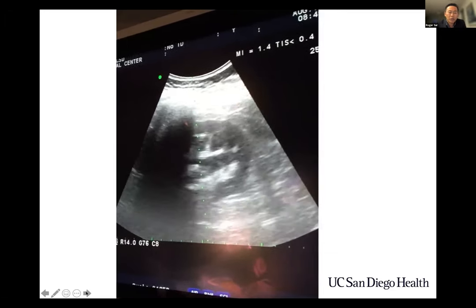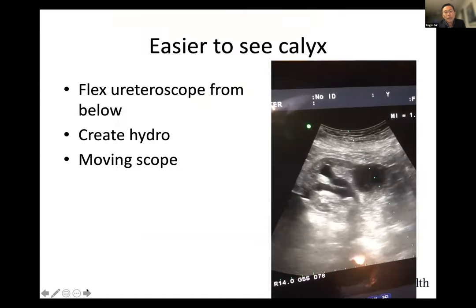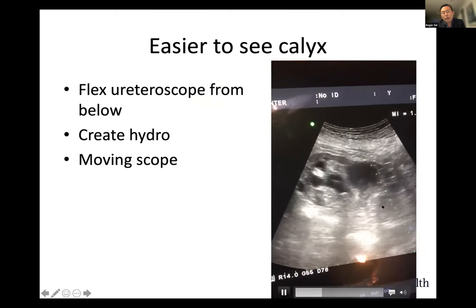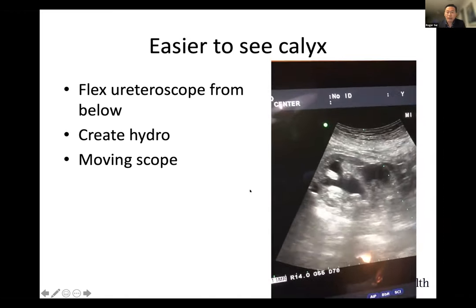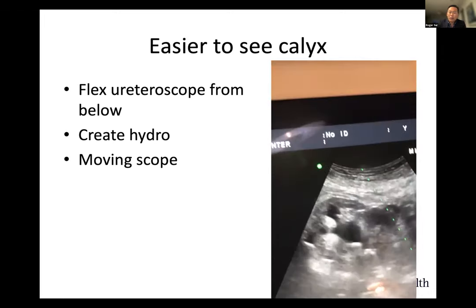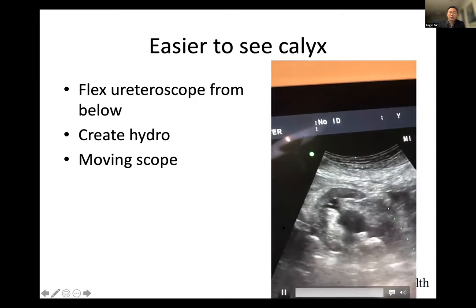But this is the reason why a lot of urologists in the United States don't like ultrasound. They feel it's difficult to see it. And so this is why I like to put a scope from below. I can actually move the scope and see the scope on ultrasound. And then I can pick the ideal calyx. Or if I'm having difficulty seeing, here you can see the scope moving right there. And I've picked the calyx.